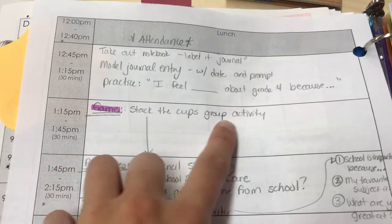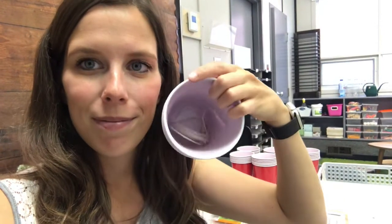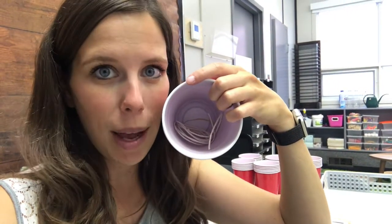So this game is called Stack the Cups Group Activity. Okay, I have never done this game myself, but I've seen it online and I've seen tons of teachers recommend it, and I'm super excited to try it out. I already have the materials ready to go. So you need 6 solo cups plus 1 rubber band. I have extras in case they snap, and 2 strings that are about an arm's length.